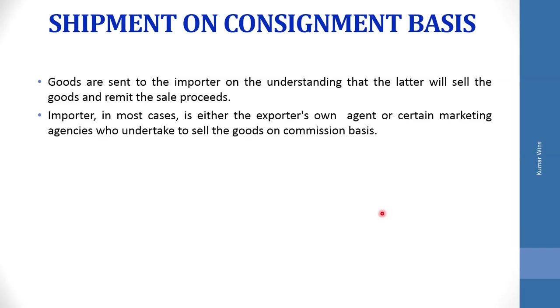So basically in this discussion, we covered the 4 different types of terms of payment. Okay. We discussed the advance payment, we discussed the documentary credit, and we discussed the shipment on consignment basis, and before that, open account with provisions for periodic settlement. Okay.